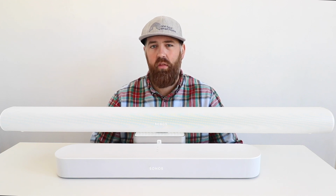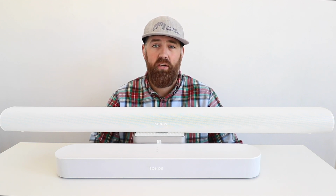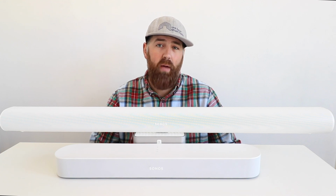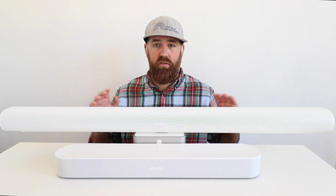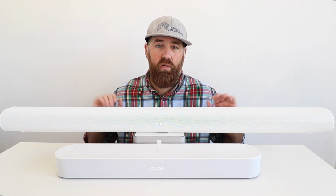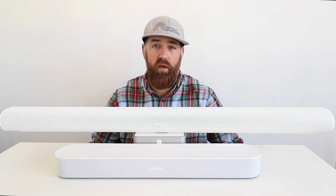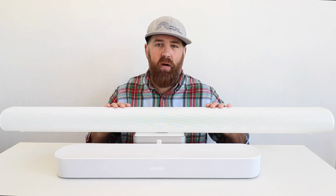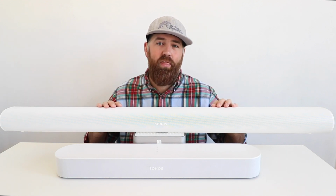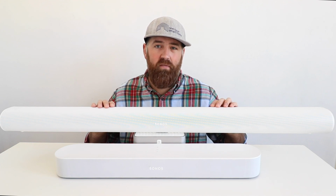Now, as far as other features that are in both of these speakers, both of them are AirPlay compatible, so that means they're going to work with HomeKit and AirPlay, and you can stream music right from your iPhone to either one of these speakers using AirPlay, or you could just use that Sonos app. They both have HDMI or optical connections, and they will both connect to your standard Wi-Fi network.